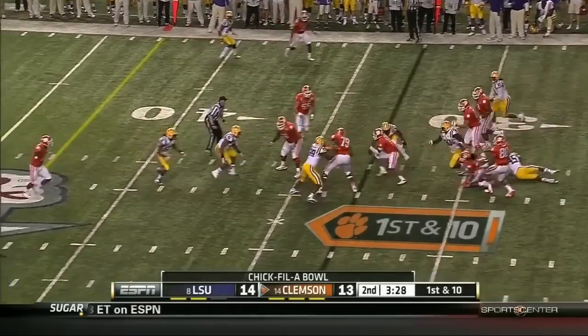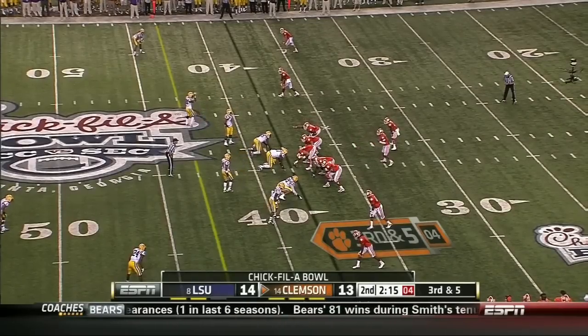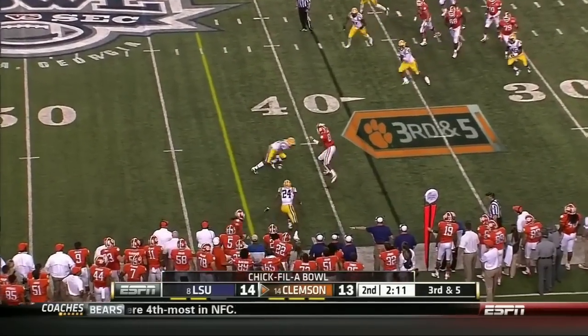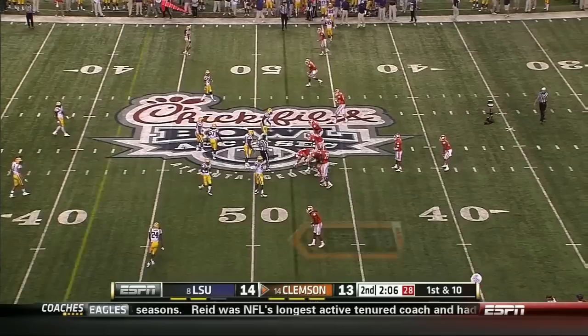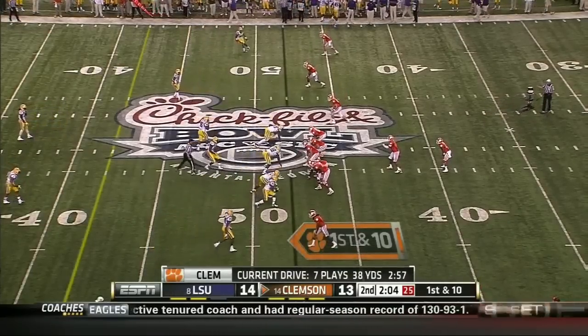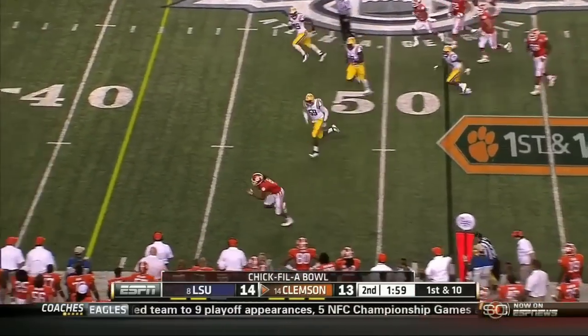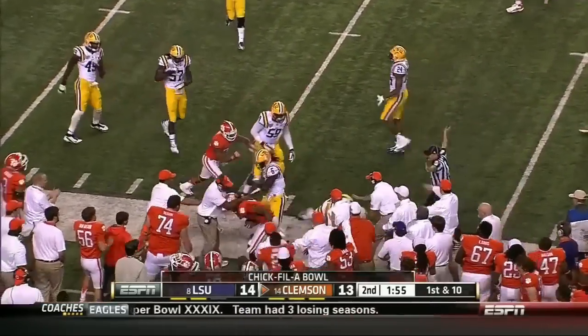Here comes the pressure again. Boyd gets out of it. Four men on the rush. Brandon Ford, the tight end again. Ford dragging tackle. That was all Brandon Ford right there, because that ball was thrown short. He had to make a miss. Hopkins makes the first man miss. Hopkins still on his feet.